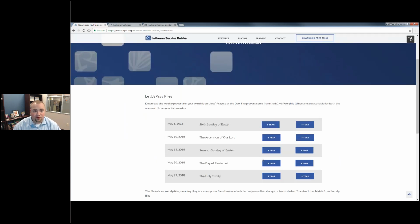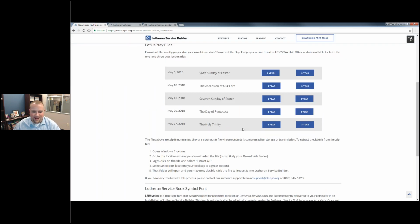Now, we don't have June yet. It looks like I jumped ahead. Those are supposed to be coming out this week. We wait until we get them from the Worship Office, and then we put them up here, so keep an eye out for that. I should have double checked that before I started. I forgot how far ahead I was going. We're about a month ahead.